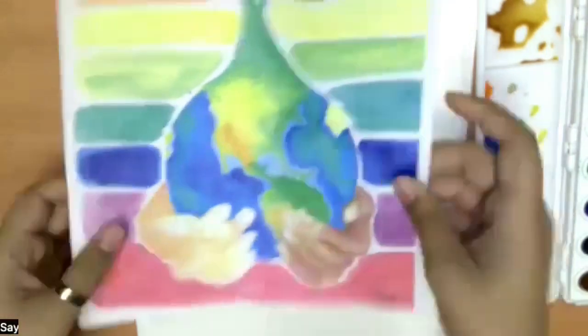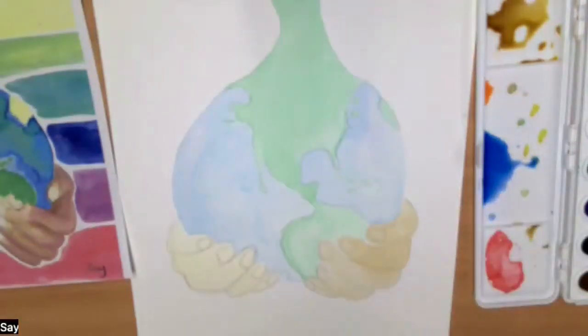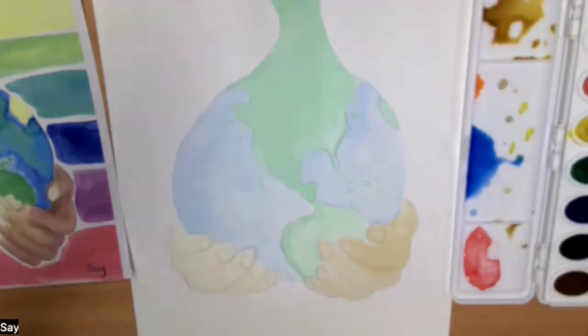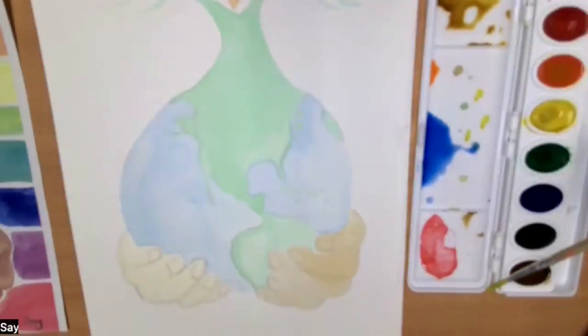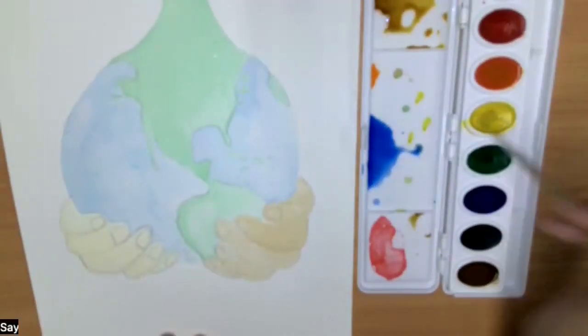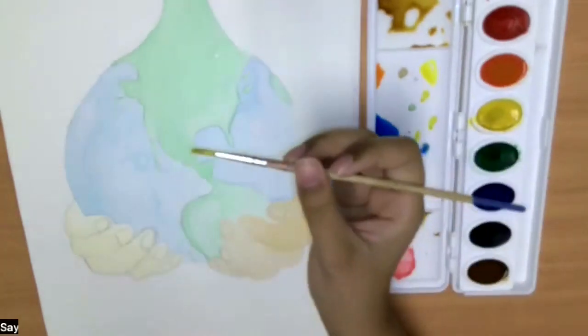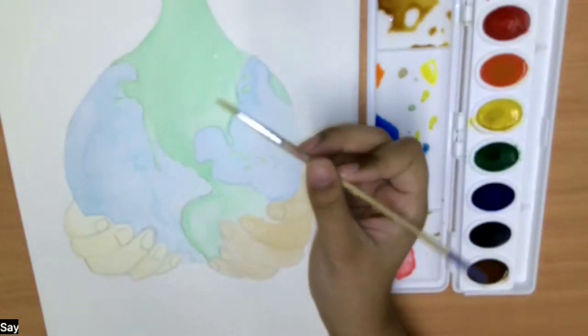So what I'm going to do is basically mark out all those areas with yellow. And I'm going to use a little brush for that. And I'm just going to use straight yellow. So I'm going to go in, right? I'm going in with yellow. I'm moving that to the side so you guys can see. I'm going in with yellow here. It's okay if it's super pigmented because it's going to be super pigmented in the end anyway.